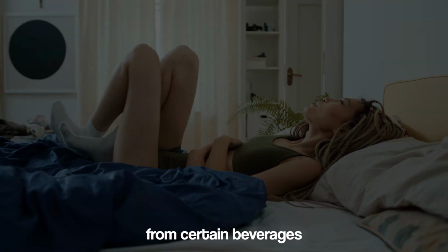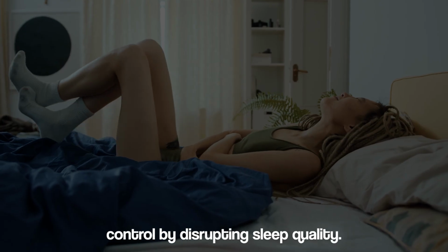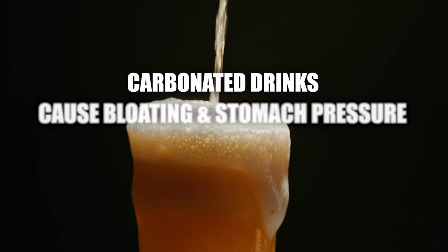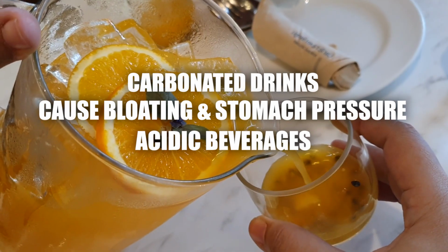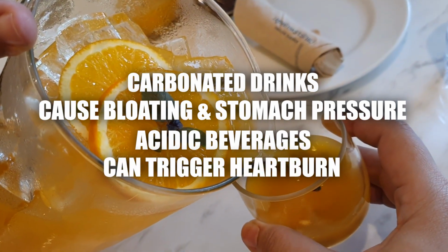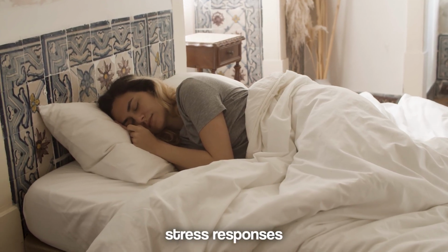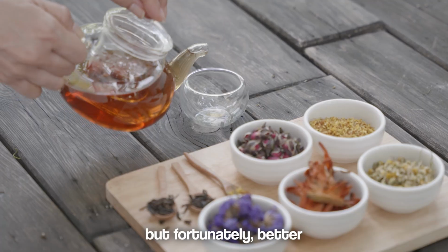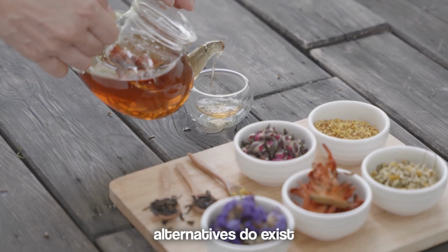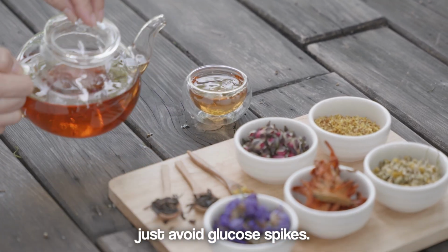Physical discomfort from certain beverages can further undermine blood sugar control by disrupting sleep quality. Carbonated drinks cause bloating and stomach pressure, while acidic beverages like lemonade, orange juice, and kombucha can trigger heartburn when consumed before bedtime. This reflux fragments sleep and triggers stress responses that elevate blood glucose, but fortunately, better alternatives do exist, and the right evening drink can do far more than just avoid glucose spikes.